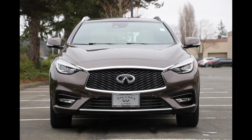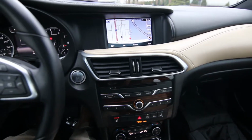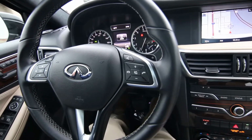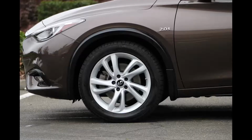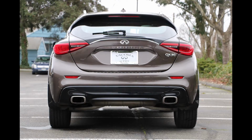Usually most of the new Infinitis we sell up here are all-wheel drive because that's usually what people want up here in the Pacific Northwest. They prefer all-wheel drive vehicles due to our wet, slippery climate. But all-wheel drive really is not necessary in this climate because we don't really get snow in the greater Puget Sound area. I've lived here 15 years. I've never owned an all-wheel drive vehicle. I've had either rear-wheel drive or front-wheel drive. So if you pretty much just hang around in the Puget Sound area, then you probably won't need all-wheel drive.